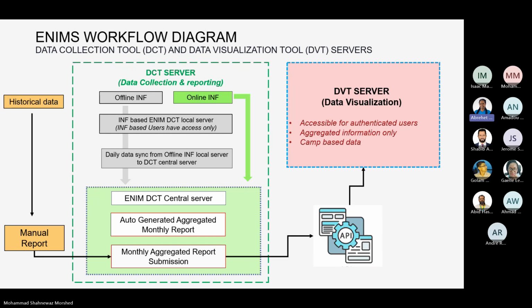Why this extension happens is that sometimes there are facilities that do not have any of the setup, offline or online. So they will have a paper-based system. From their paper-based system, they prepare the monthly aggregated report. They import it to the main core system, and then all aggregated data go to the data visualization server through the core ENIMS system, which means the aggregated data will be accessible from one point. Instead of having one Excel here, another Excel there, analyzing it and keeping it on different laptops, which is also a security risk. So that is the monthly aggregate.